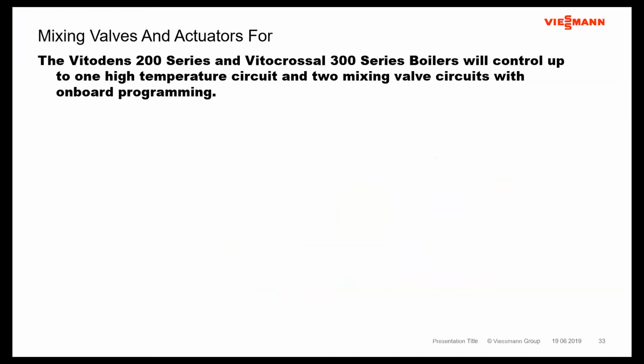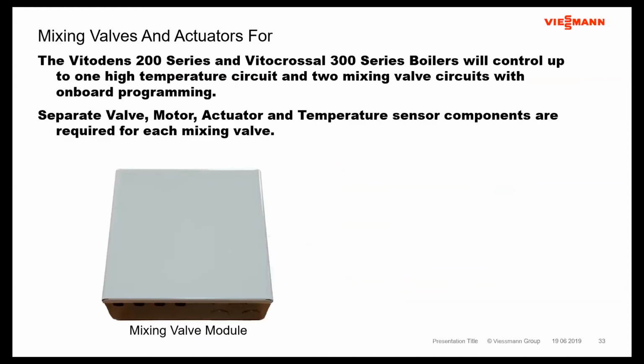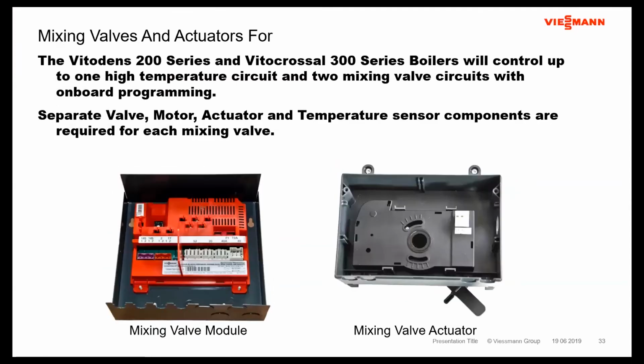What you're going to add in for different mixing circuits will be the mixing valve extension kits that we have available. You can add up to 2 of these to any one of our boilers in the 200 or 300 series. So you can have that high temperature going out without any mixing valve, and 2 mixing valves added in to take that same temperature and throttle it down. Now we're dealing with lower supply temperatures going out to those emitters at the exact same point in time.